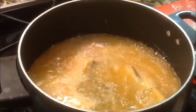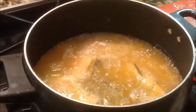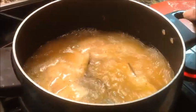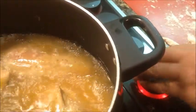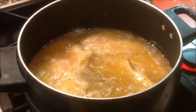What I've done is I just rocked my pot a bit, just to sort of redistribute the oil, and to make sure that oil is getting on top of the fish. I'm bringing that hot oil up so that it goes over top of the fish. So it's actually cooking from the top and cooking from the bottom. I have it on pretty high heat, a little bit better than a medium high.